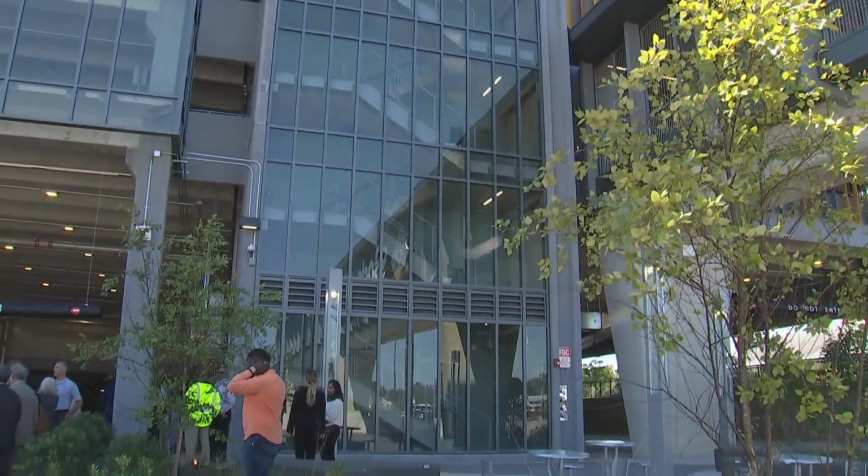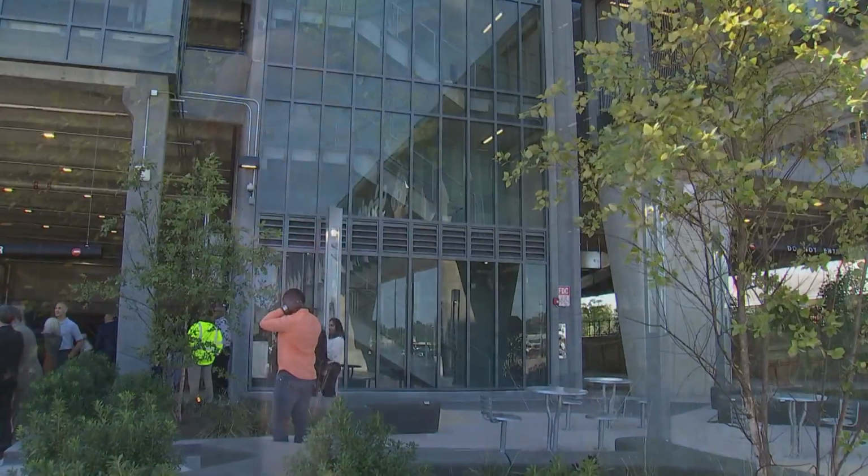Really, you can do everything you want to do here. You can ride your bike here, you can pick up your friends, take them to work, you can ride the bus. Everything you want to do is here.